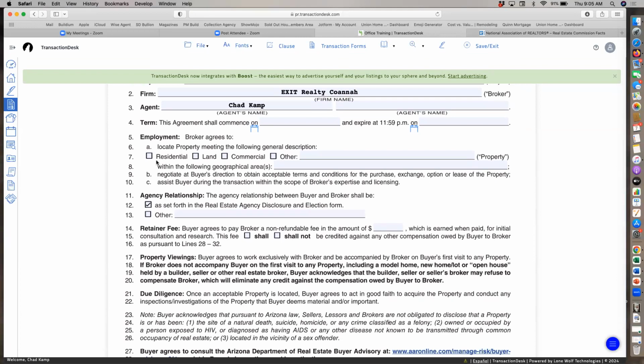The employment here, you're just going to mark the type of property that they're looking for within the following geographic areas. You can just put the Phoenix metropolitan area, the Valley here. If you think they're going to be getting down into Maricopa, Santan Valley, Florence, I would just say put "and surrounding areas." Okay.